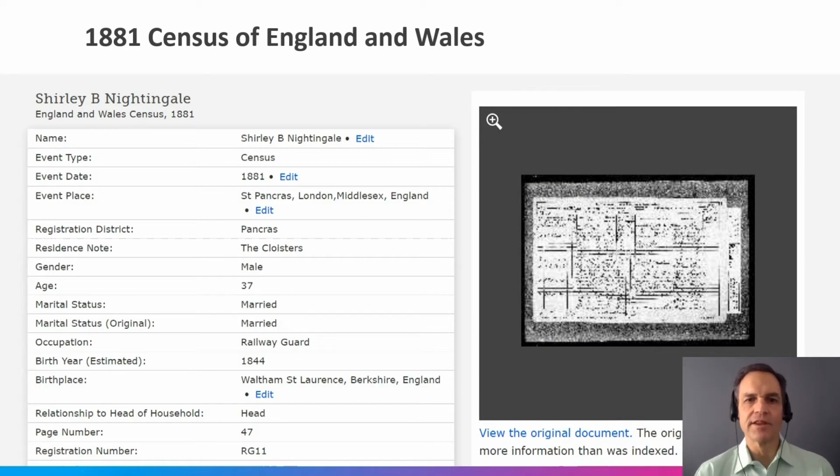I found the family on the 1881 census in St. Pancras. Their address is number 1, the Cloisters. This is not a typical address, and I was curious to learn more about where they lived.